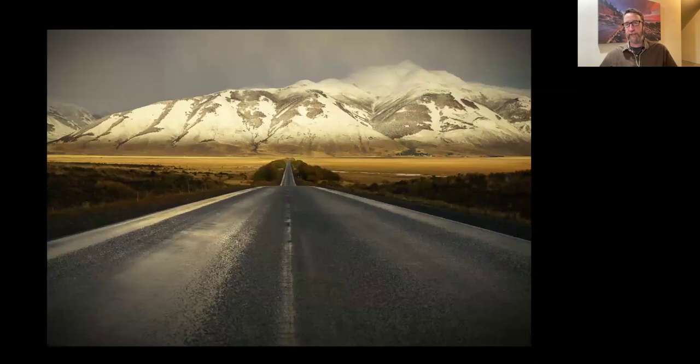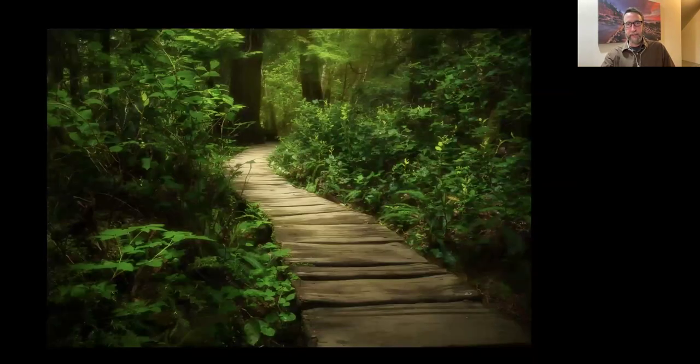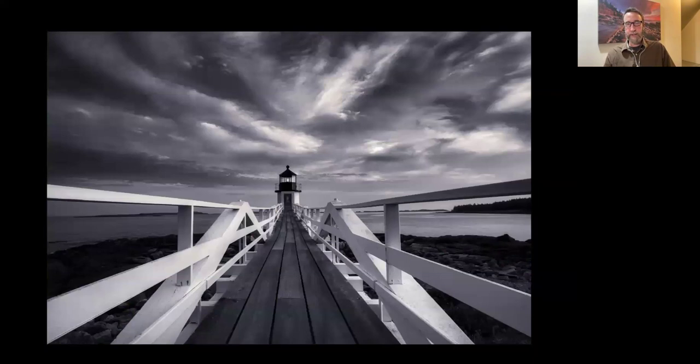Shooting down a road. This is a classic example. Actually, Joe, this was another shot from that Patagonia trip. I think this was on our way to Perito Moreno Glacier. But yeah, shooting down the road. I mean, we know the sides of the road aren't going to converge and touch off in the distance, right? But they reach that point at which it just vanishes, and that just pulls the eye into the frame and creates a lot of depth. Bridges, boardwalks, trails, pathways, all can be used this way. And you can use your wide angle lens.